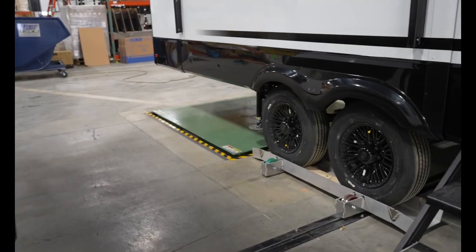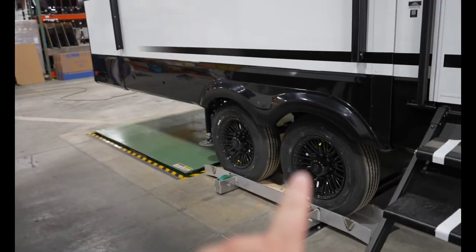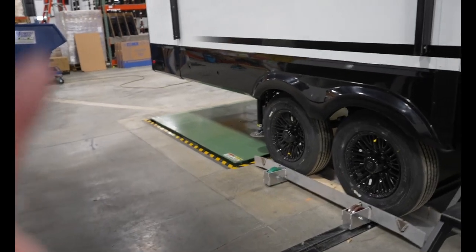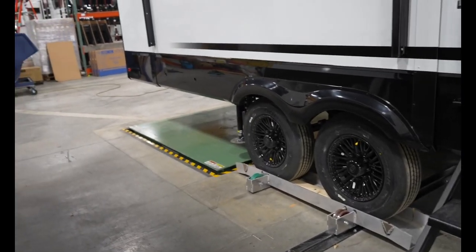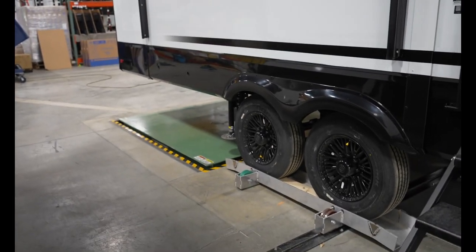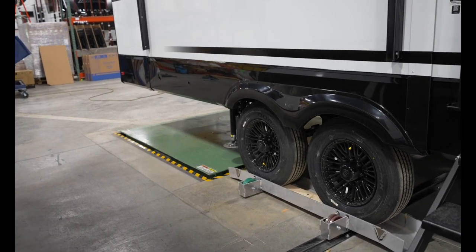Okay, so I know I'm off camera for a second, but I wanted to point this out. This is one of the last stations where the wheels are on their little, I'm going to call them skis, I don't know what they actually call them. At this point, they push the rig back onto that green plate, support it up at the front, and then they do something that's incredibly unique to the build process of an RV.